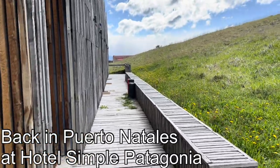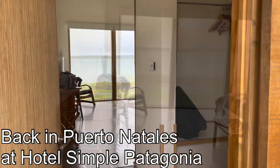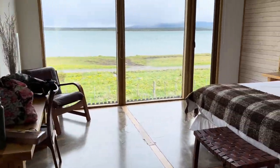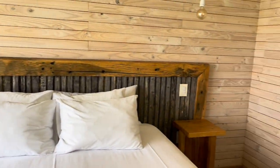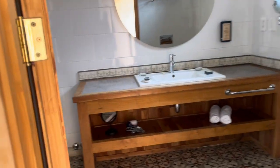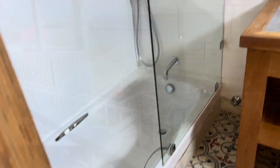Hotel Simple Patagonia. Oh, step down into the tub.